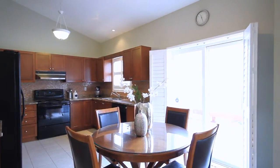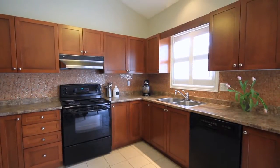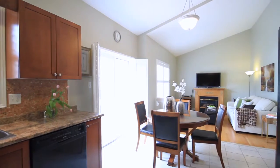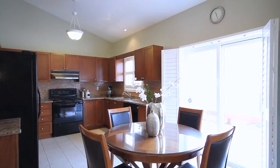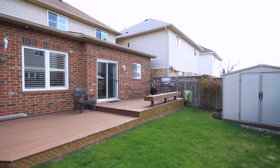Beautiful warm brown cabinetry wraps around the full perimeter of your kitchen, accented with dark counters and black appliances. This kitchen features a neutral ceramic flooring and provides enough space for an eat-in area. You'll also find off the kitchen your patio door that takes you out to your rear deck.